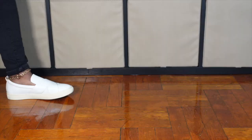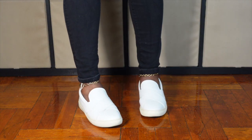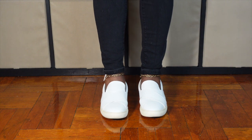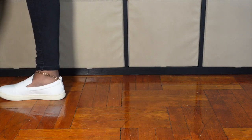These next few sneakers, I was on the hunt for the perfect white sneakers. Usually I am not a fan of white shoes, so sandals or boots, but I make an exception for sneakers. So this one I got from Shoe Dazzle. I actually got this a few years ago. When I got it initially, I wore it one time and my feet were in pain, but since then I have worn it a few times and it fits a lot better. I broke it in.